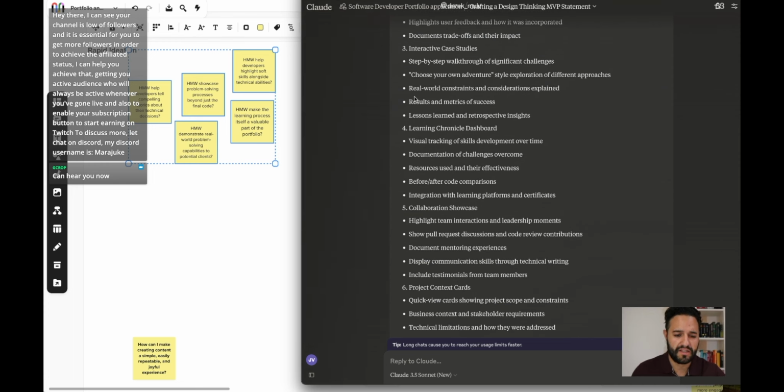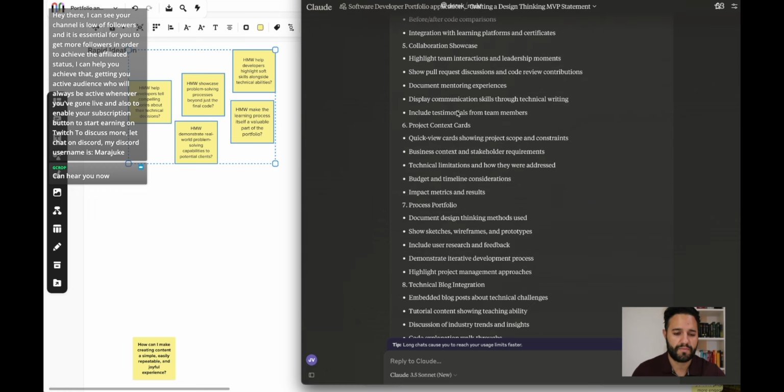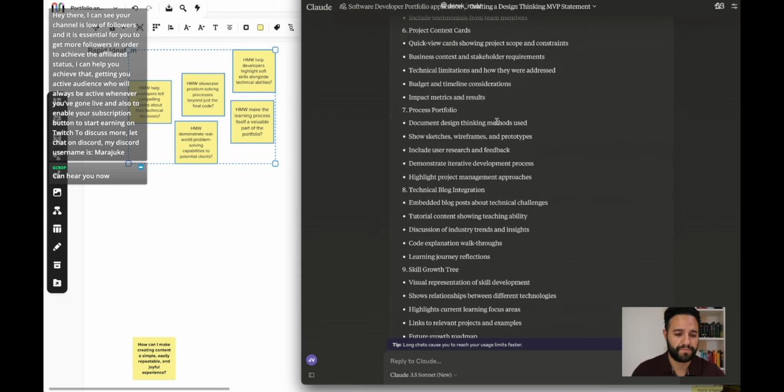Interactive case studies, learning chronicle dashboard. So this is more of how you have grown your skills over time, documentation of the challenges that you've overcome, some of your resources, before and after code comparisons. Okay. A collaboration showcase where you highlight your team interactions, your leadership moments. So this could be a really good one for my portfolio specifically. I think it really showcases some of the leadership. So for senior developers, this might be a really good one.